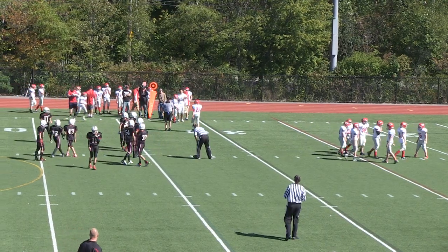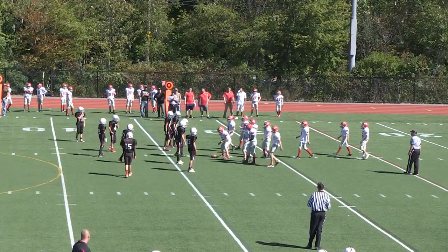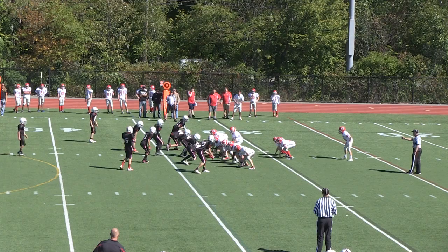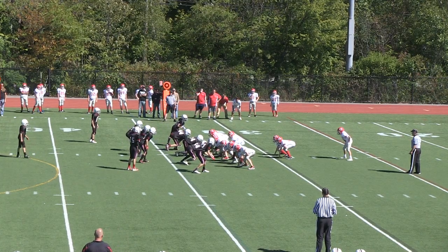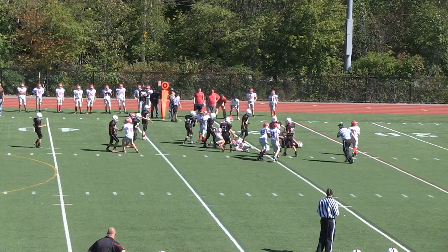So Dante's showing it on both sides of the ball today. Big blocks in there. Yeah. Here we go. It's going to be second and a little bit more than 10 here. Wishbone formation. Handoff up the middle. Oh, boy.